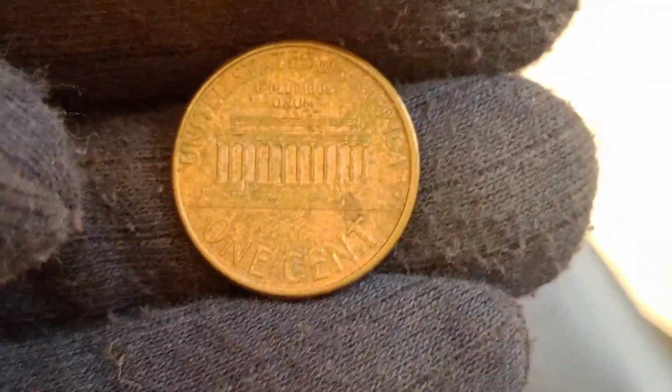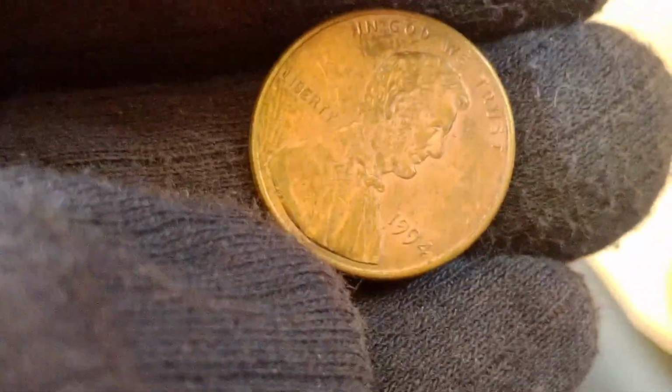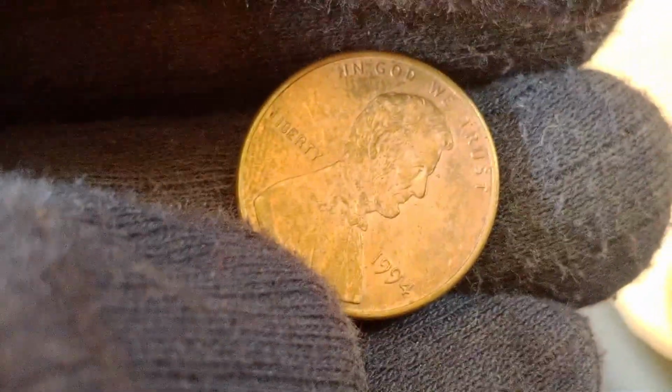The credits begin, not with names, but with collector quotes. My best find came from a jar in my mom's garage. I thought it was junk until I took a second look. They said it wasn't worth anything. They were wrong. One penny made me a collector for life.